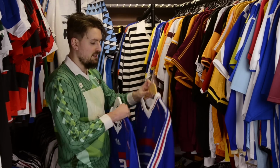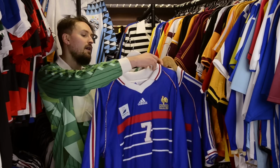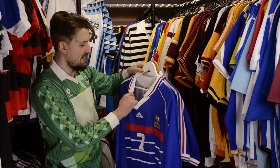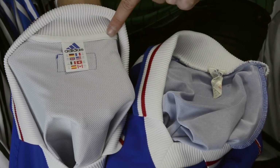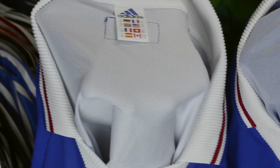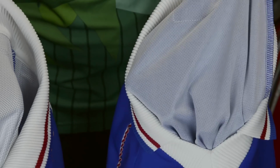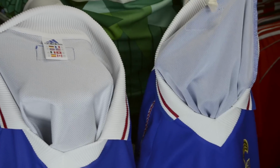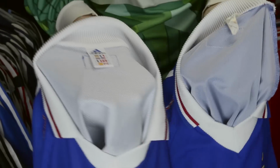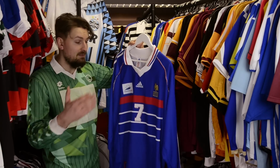Now also look at the difference in the ventilation between the two shirts. If you look inside the collar on the player shirt, see the taping, and look how white the material is compared to the replica version, because it's not as heavily ventilated. It comes across as more blue, doesn't have that taping in there, just a more professional finish on the player shirt. This shirt was issued for Didier Deschamps, the captain.